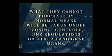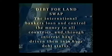And what they cannot purchase by normal means will be taken under zoning controls, DNR regulations, or other land grab means via governmental authority and regulation. All land will be under strict eco-controls because, after all, we are now involved in the middle of an eco-emergency, and it's nothing but a scam. It's really a debt for land swap is another part of it.